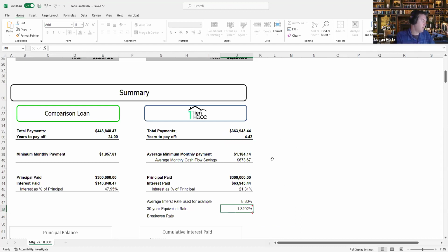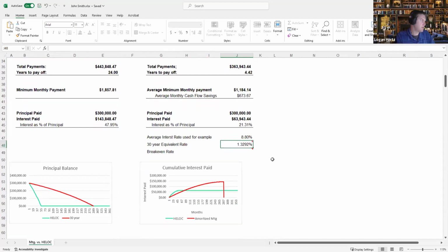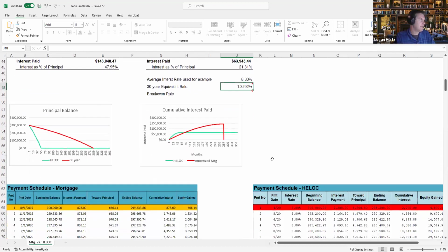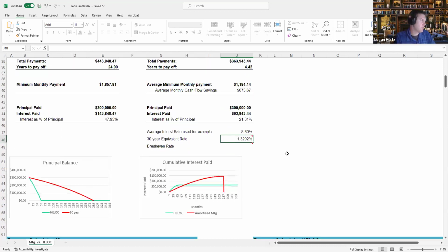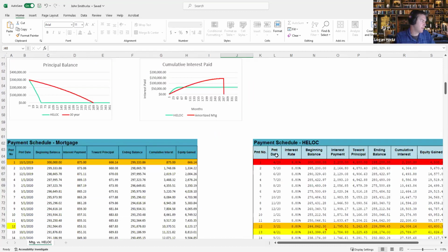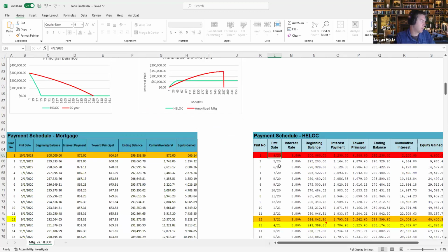Okay. And we've been through this before, but I want to jump into something a little more detailed: this calculator is actually handicapping the first lien HELOC. The first lien HELOC actually helps you more than what this calculator is showing. So as an example, let's just take a look at this table here. Let's just look at the first month.